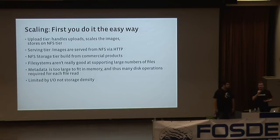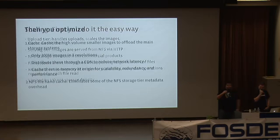And the reason it didn't scale wasn't because the commercial technology was bad. We just had so much I/O. We're trying to read so much and write so much that it just simply didn't work. So we had to look for another solution. And so then we started optimizing.